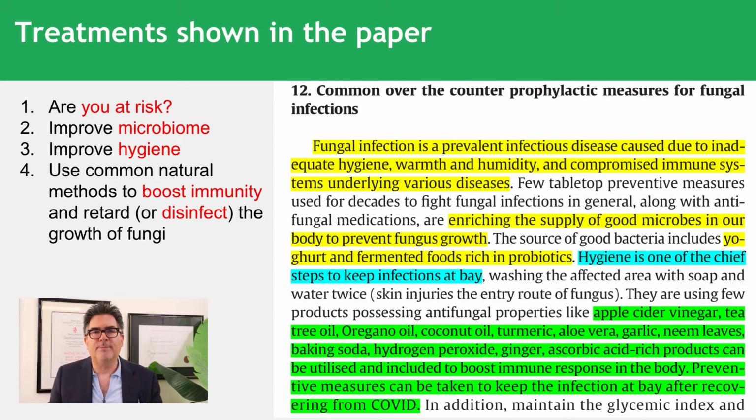The authors stress the importance of improving the microbiome or the mycobiome, which is all the intestinal microflora which contribute to a healthy immune system. You need to improve the overall hygiene around the home and office, and there are a range of natural methods to do this. You don't always have to reach for a chemical to kill mold. You just need to improve overall hygiene. And some of the natural methods to improve hygiene include the use of apple cider vinegar, tea tree oil, turmeric, aloe vera, garlic, baking soda, hydrogen peroxide, and consuming ascorbic acid or vitamin C rich foods to improve your overall immunity. These are some of the key takeaways from this publication.